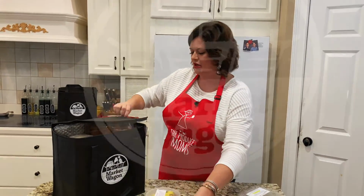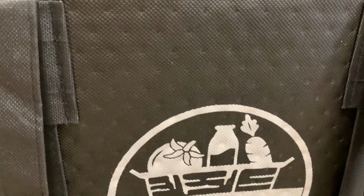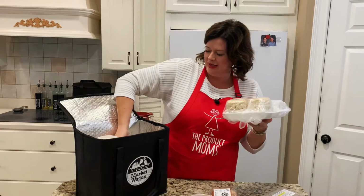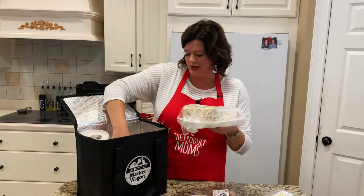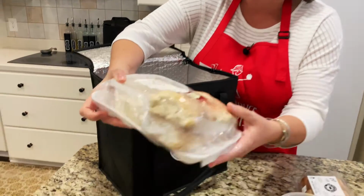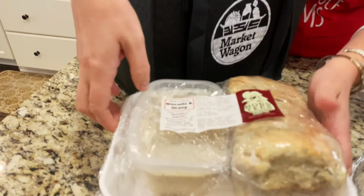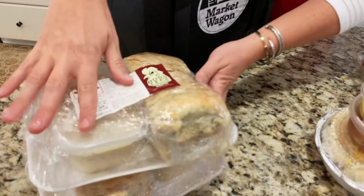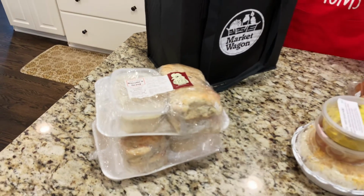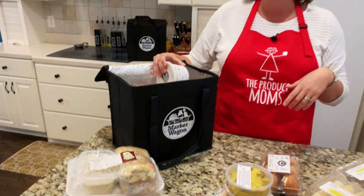Let's unbox this tote. There's going to be some breakfast stuff in here. All right, so some gorgeous eggs. I always get the local eggs from Market Wagon. My children are going to love this. Heat and serve biscuits and gravy. So this is a local artisan, Rooster's Kitchen, fresh made biscuits, homemade gravy. I love it because it's a heat and serve. And the boys will wake up, I will have a fresh biscuits and gravy breakfast for them in 5 minutes' time, thanks to this.